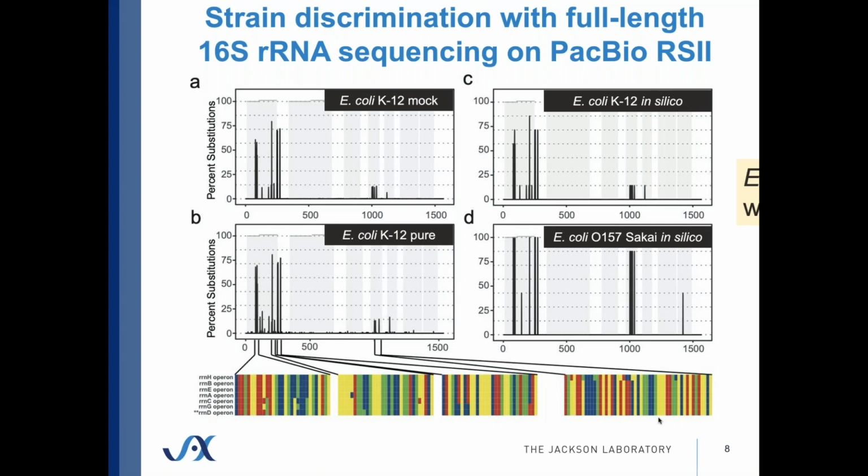And a lot of this work was done back in the RS2 days. We're doing more with Sequel 2 now, but with a slowdown in the reagents because of the coronavirus thing, it'll take us a little while to get through all that we want to do there. So I'll show you some of the RS2 data.